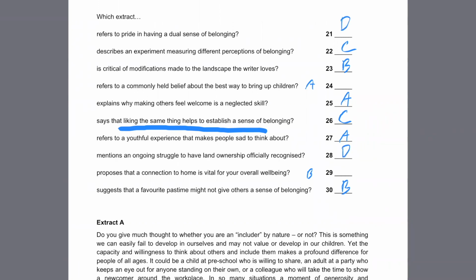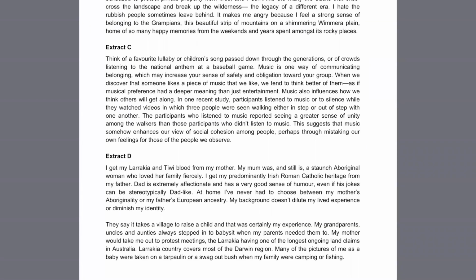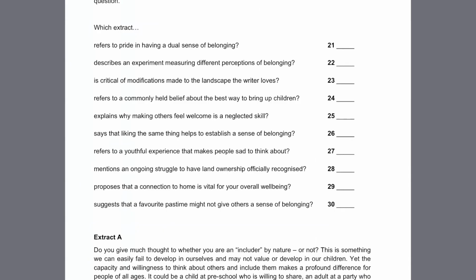Okay, I'll even tell you where the giveaway for that is when it comes to D. So first one, dual sense of belonging. If I look through what D is all about, it's talking about how the protagonist, or the persona, she is part Larrakia and Tiwi, right? An Aboriginal, so she has Aboriginal heritage. And they also have Irish, Roman Catholic heritage, right? So they have two different cultures from which they get their ancestry and their sense of belonging. That's exactly what question 21 says. Refers to pride in having a dual sense of belonging.